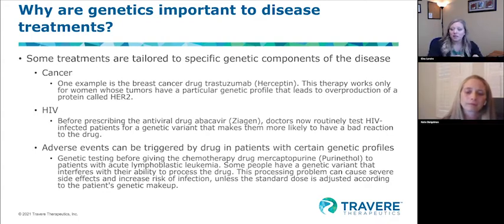And then on the flip side, you also want to be careful that genetic testing can make sure that you're not getting a treatment that's actually going to harm you because of your genetic makeup.